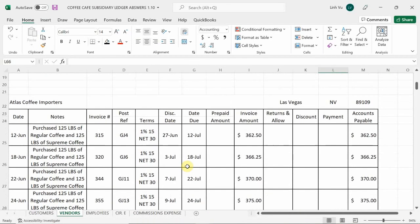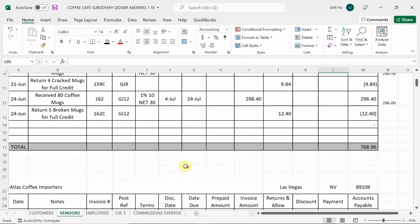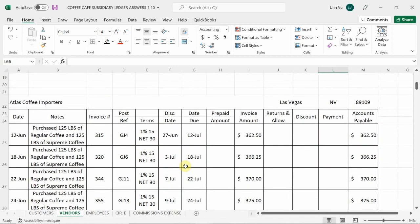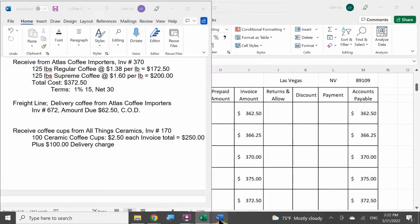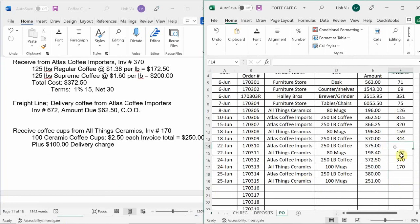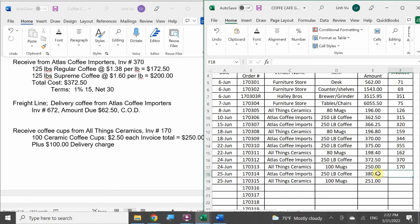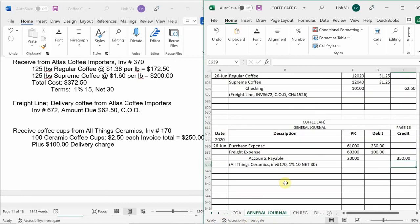Let's just take a quick peek. Atlas Coffee is here for $3.55 is what we did. We received it on that for $3.55. Okay. All right, so we received our coffee mugs. Now what do we do next?